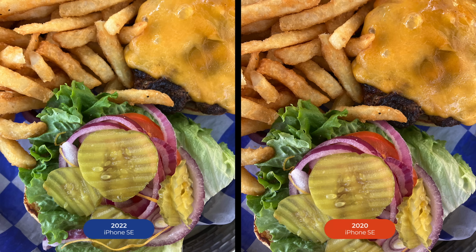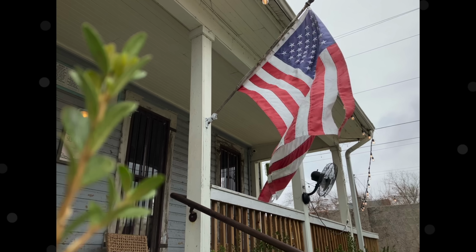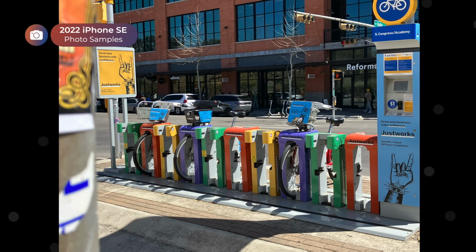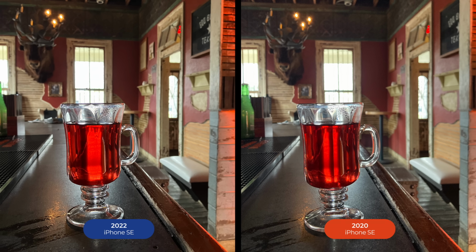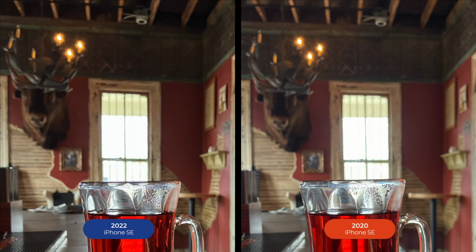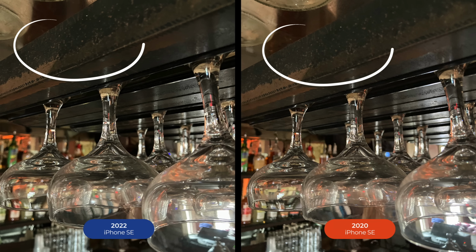In other scenarios, the differences between both phones are very few, if at all. Overall, this is a good camera. Colors pop, white balance is accurate, dynamic range is solid, and even that background blur, creamy. I did notice though that the new iPhone SE does a better job of reducing noise when there's not enough light in a photo, like in the wallpaper above the deer head, right here on the top left of this photo, or on the bottom of these bottles.